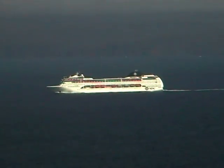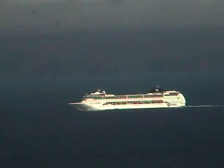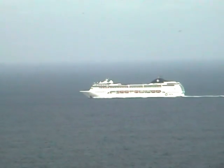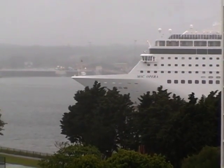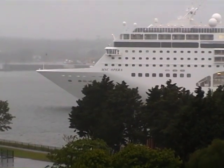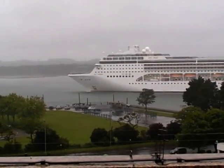We now have three MSC ships, starting with the MSC Lirica of 59,058 tons. She was built by Chantiers de l'Atlantique and she came into service in the year 2003. She is seen here passing Dunnet Head. MSC Opera is the next, seen here leaving Southampton and later in Odessa. The Opera is 59,058 tons and was also built by Chantiers de l'Atlantique a year after the Lirica, coming into service in 2004.